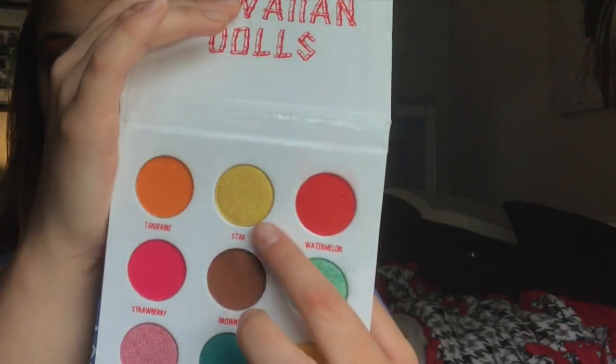Now I'm going to take the shade Star right here, and I'm just going to go in the middle. I think I'm just going to use my finger, and I'm going to go in the middle between that green and brown. You get what I'm saying. I will say it feels like these shadows were very firmly pressed. Laying it on my finger, it doesn't feel bad. It does feel a little dry. It's not like the creamiest shadow, but I don't think that it's bad. I think this is all that we're gonna do for the upper part.